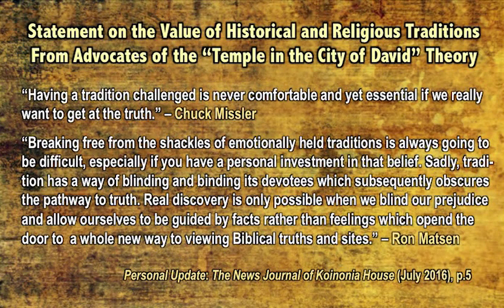Now, here is a statement. I'm reading this out of a fellow brother's newsletter, and this is a statement that's being made about religious traditions. And notice the statements. Having a tradition challenged is never comfortable and yet essential if you really want to get at the truth. That is, truth seekers avoid tradition. They go beyond tradition. They go outside of tradition. But is tradition of no value to us? Tradition, affirmed by history and by archaeology, is where we get our information.